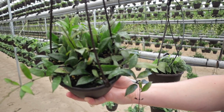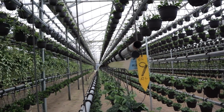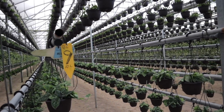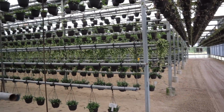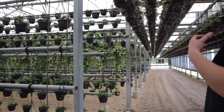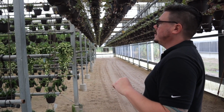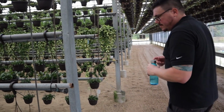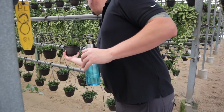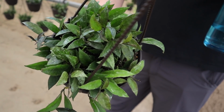Ruby Sue, I love that name. That's so cute. I believe that was named after the wife of the gentleman that found it. So there you go, snow caps. Again, when they're this young, you don't really quite yet see the different variations, but as that gets older, it'll become much more speckled. You'll get more of that look. Oh, it's beautiful.